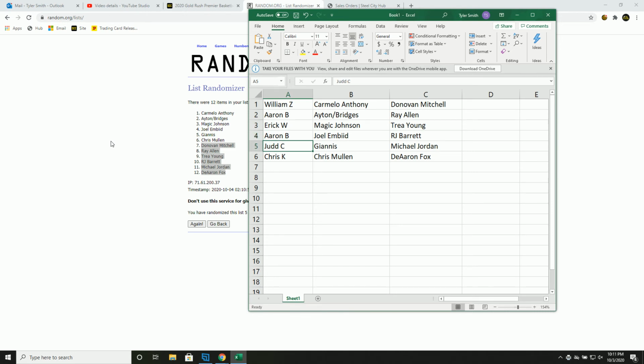Judd, the Giannis rookie and the Michael Jordan. Chris K, Chris Mullin, and De'Aaron Fox.